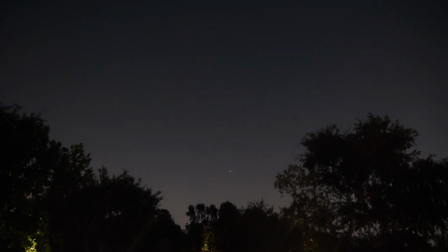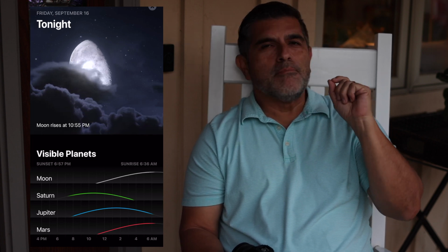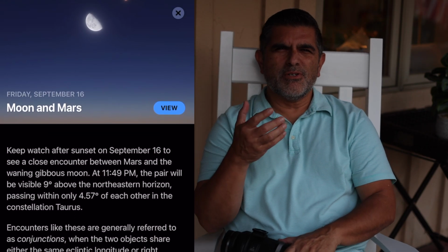And really the stars that I'm looking for are the galactical, that's not right, I'm not really an astrophotographer, but I'm playing one tonight. So the astronomical feature that I'm looking for here tonight is a conjunction of the moon and Mars. The moon will rise at about 11:49 or something like that, so it'll be much later tonight, about 5 hours from now, that the moon and Mars will be within 4 degrees of each other.